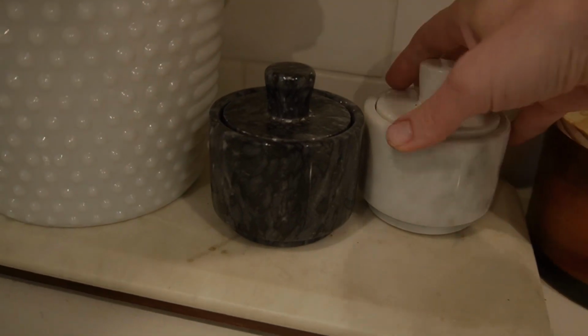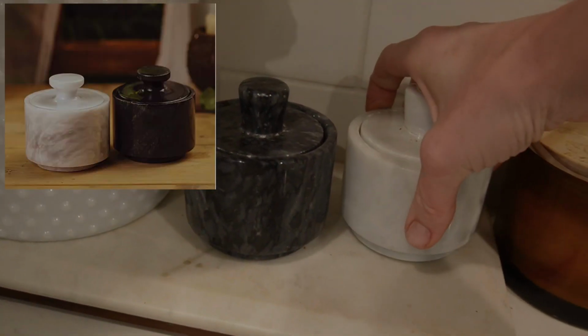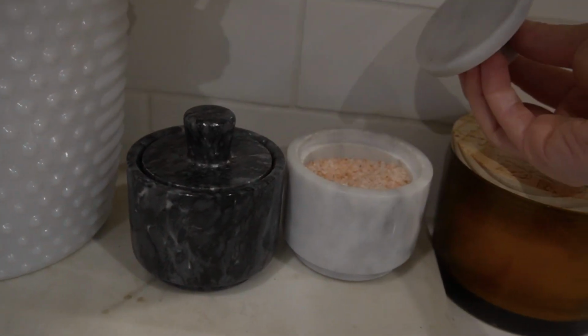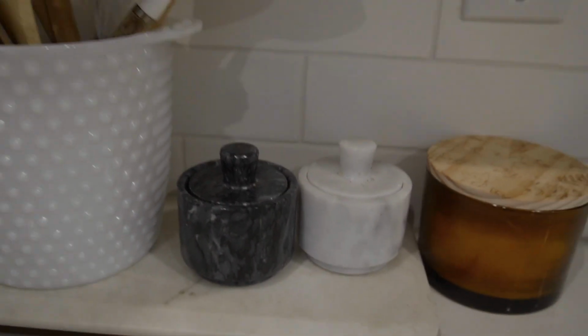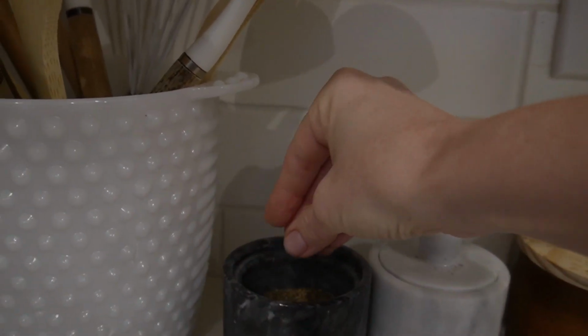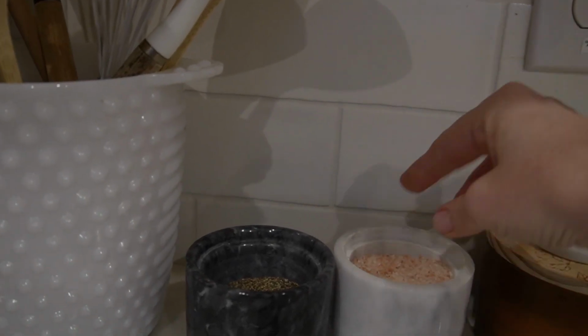Coming in here, this is for my salt and pepper. I had showed this to you guys not too long ago. I got a lot of questions about it. This is great. I like it a lot. It is smaller, so it kind of gives you an idea of the size. It is much smaller, but I like having this because you can just pick it up and go. And I've got my coarse salt in here.